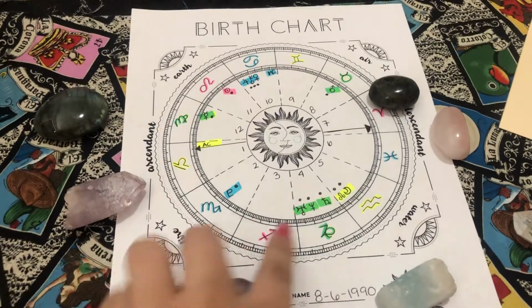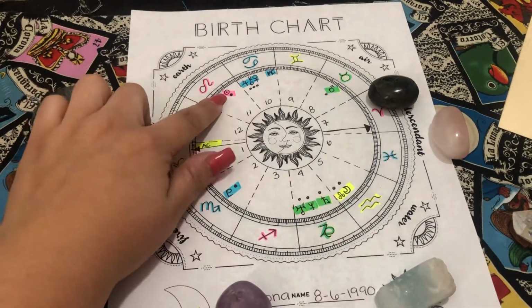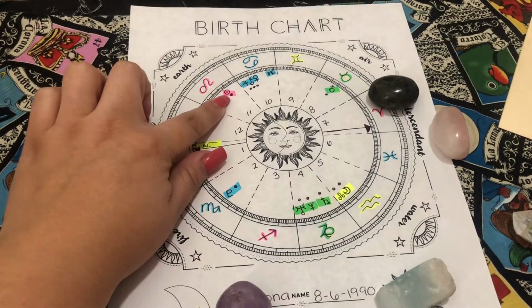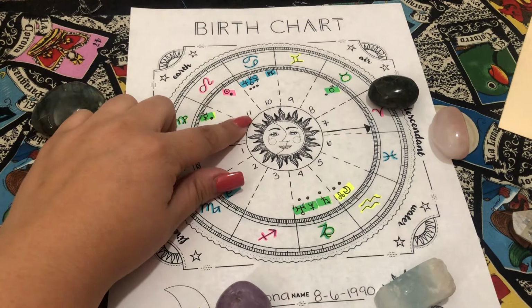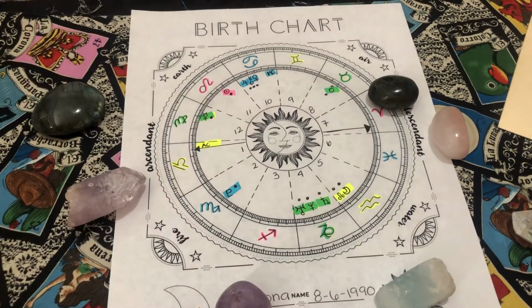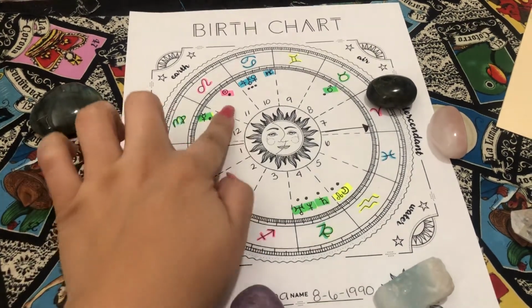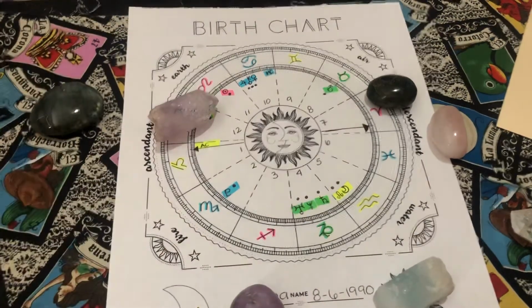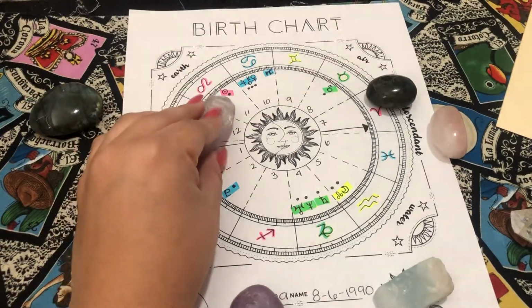Okay, so your sun sign is right here. Your sun sign is in Leo. I have him as 13 degrees Leo, and he is in your 11th house. Your sun sign is basically how you shine, how you put yourself out there. So let me put a crystal kind of showing that's what we're talking about right now. So you put yourself out there as a Leo energy.